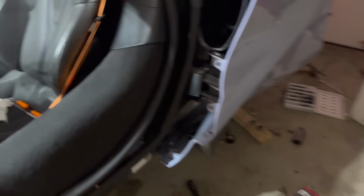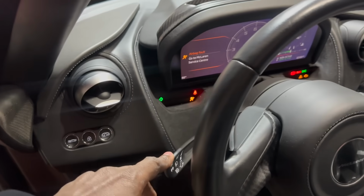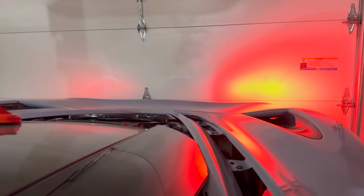Now we're going to go for the individual turn signals. Let's make sure right is left and left is right. That's left. Left one's on. That's right. Right one's on. Back lights are also working. I think we're good to go here.